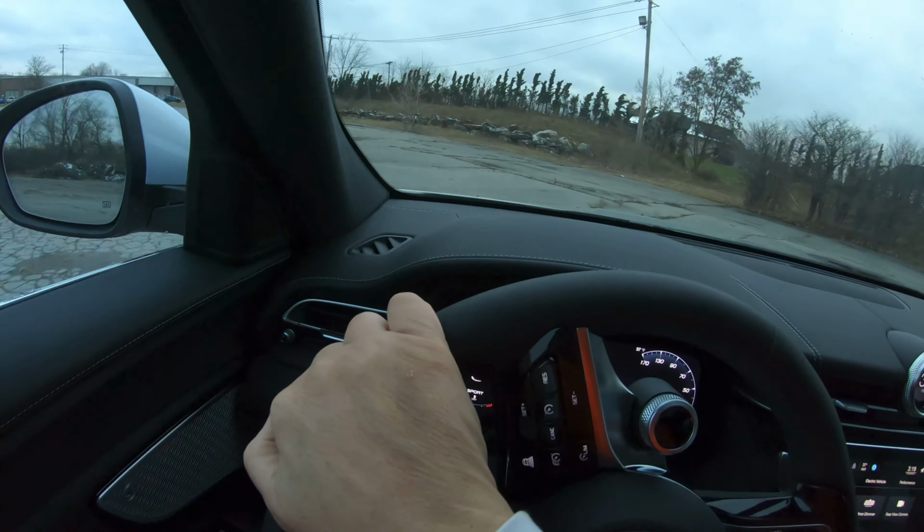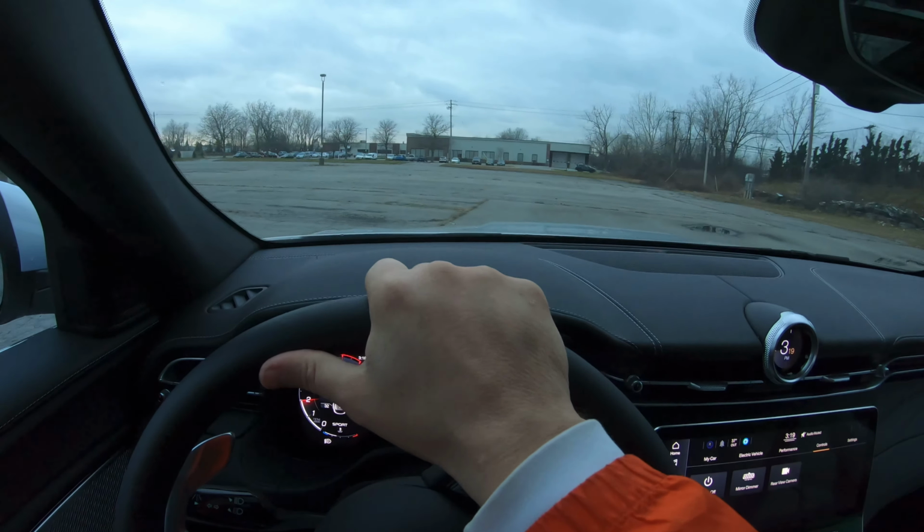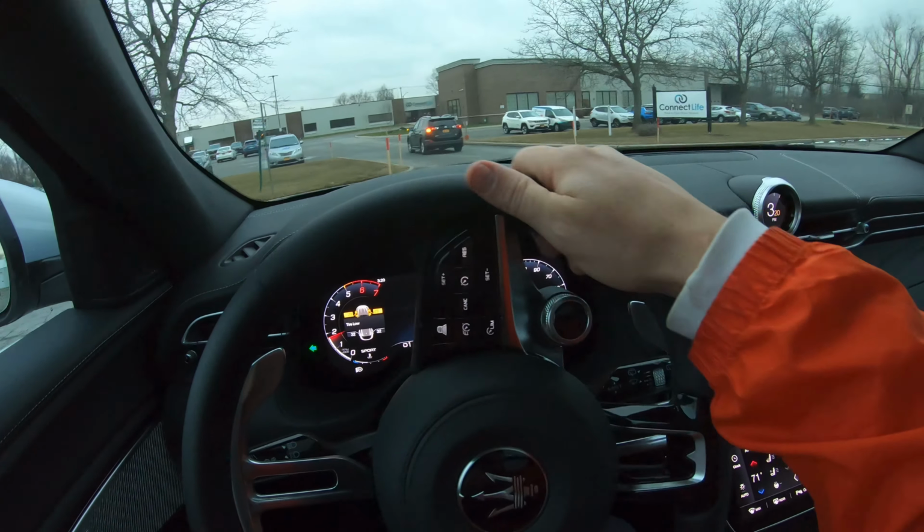For a four-cylinder engine, this thing is very fast. All-wheel drive. Very amazed at how fast this Maserati is here.